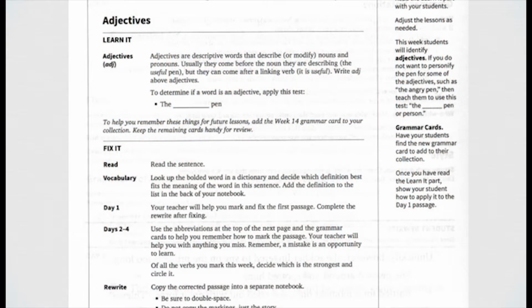For example, the Nose Tree teaches about adjectives in week 14. The student book explains what an adjective is, gives students a test to use to determine whether or not a word is an adjective, and instructs them to add the grammar card on adjectives to their collection of grammar cards. Students are then to begin identifying and marking adjectives in each day's passage. The parent or teacher should work closely with students, first helping them to use the test to identify adjectives in the first passage, and continue working this way until the student is able to easily identify most adjectives.